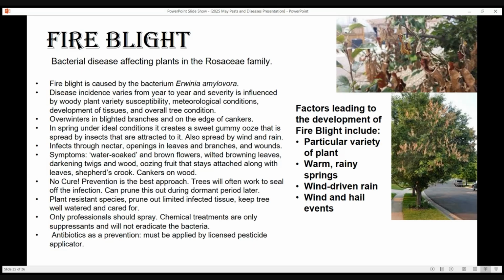So fire blight is a bacterial disease that affects plants in the Rosaceae family. It's caused specifically by the bacterium Erwinia amylovora. And I feel like it's a huge shrouded mystery because the disease incidence is going to vary from year to year. The severity is going to be influenced by how susceptible your plant is, meteorological conditions, development of tissues, and just the overall condition of your tree.